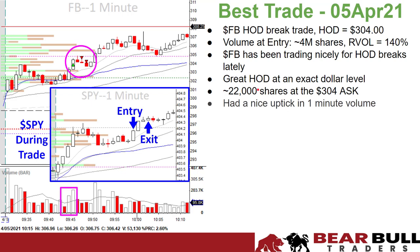So that was good. Had a nice uptick on the 1 minute volume. You can see it here. This is before my entry candle, but you can see the volume starting to tick up. This candle's higher than maybe the previous 10 candles. And then obviously when it went through the 304 ask, you get this big volume bar because of those shares being bought up.